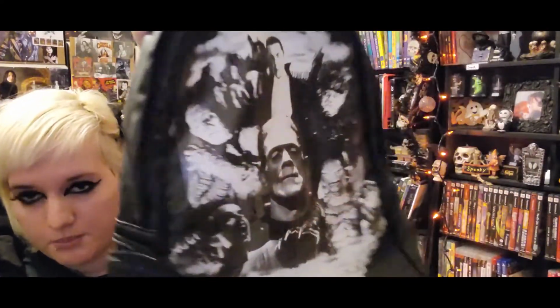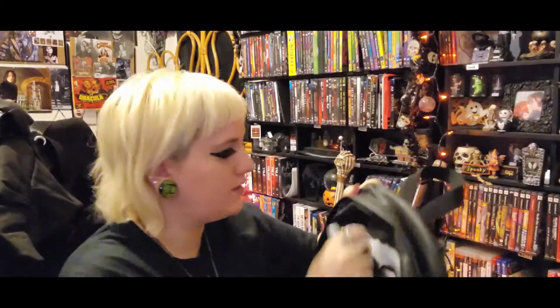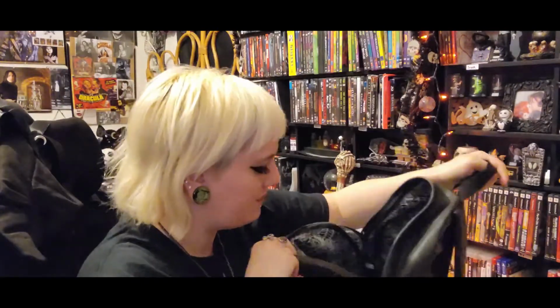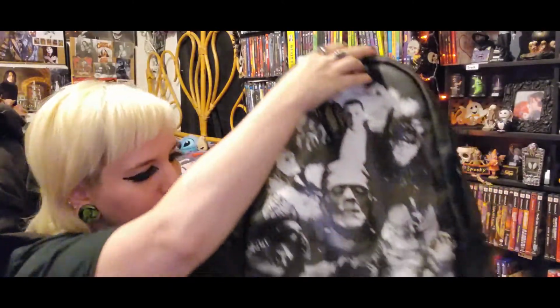Here's my backpack with Universal Monsters. I think this one is also by Rock Rebel. Yep, it sure is. Rock Rebel! I can't remember where I got this from. No, it wasn't at the mall. I think I bought this off of either eBay or Amazon, so it was actually pretty reasonably priced.